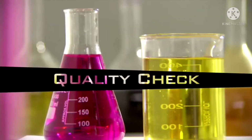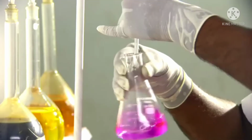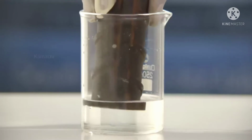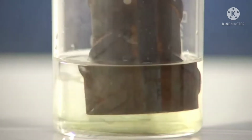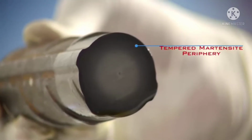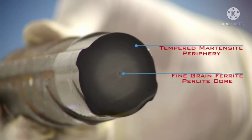Quality check. Our products are subject to stringent quality control measures and checks. We comply with the latest ISI and ISO standards to provide our customers with quality products that we are trusted for.